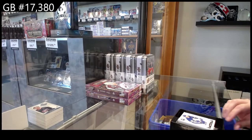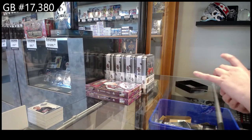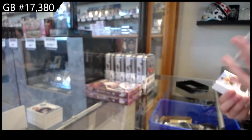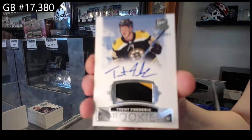So thick. Oh, it's one of those. Neato. Neato burrito. Number to 249, base for Toronto of Mitch Marner. Rookie patch auto, number to 249 for Boston, Trent Frederic.